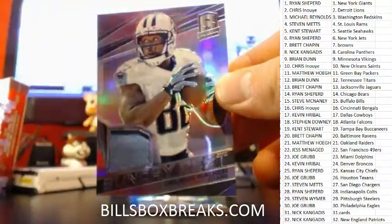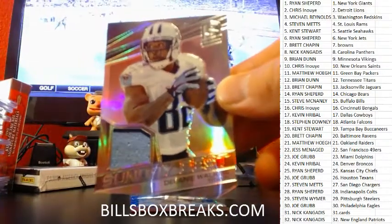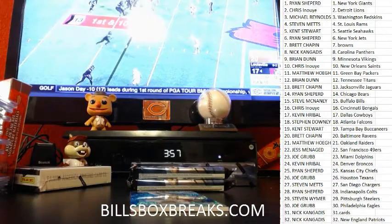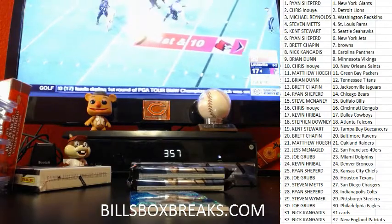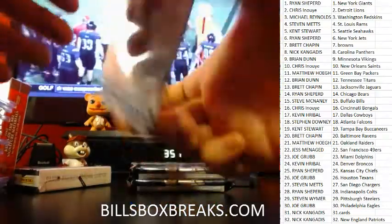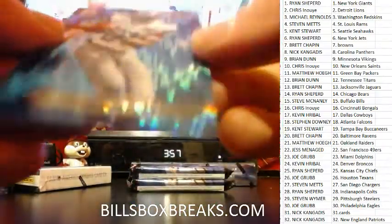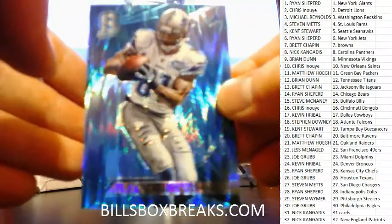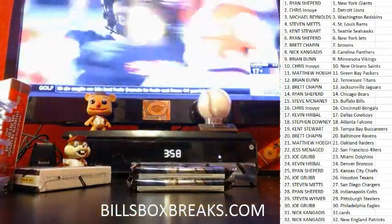Next one, Delanie Walker for the Titans, Sunday best jersey. And that's at a $199. Awesome. And last card, Megatron, blue on blue. These are cool. That's at a $49.